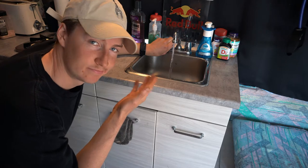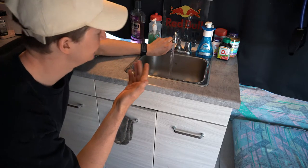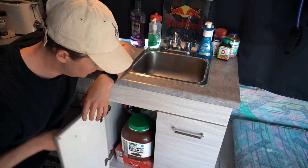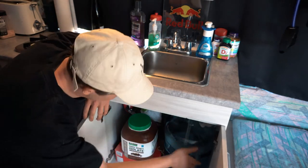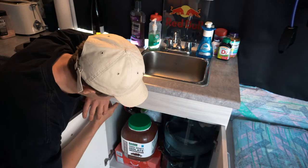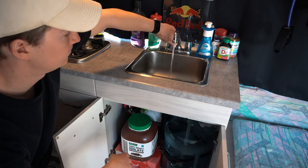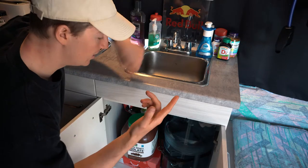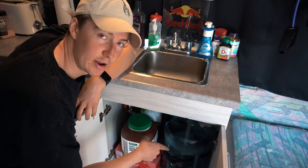Best pressure, can go forever, but you have to be hooked up to a ground source in order to do that. Number 2 is down here. We have one of these water jugs, and we actually have a switch underneath here. Turns on a water pump, which you turn and water comes out with force still, but is limited. It's only how much water you have in here.